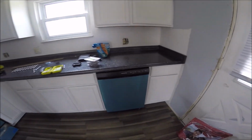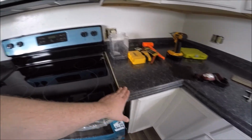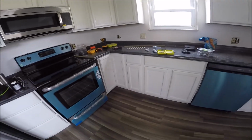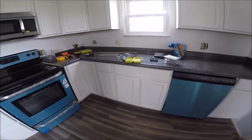Alright, so I got all the countertops fastened to the cabinets, well, not all the countertops, but I still got to mess with this one a little bit because as you can see it's not even. This side's up a little bit higher than this side, so I got to mess with that a little bit. It won't be hard, but I got all these cabinets and everything all permanently affixed where they need to go, and it's looking good.